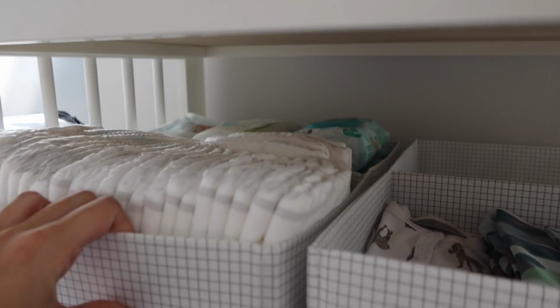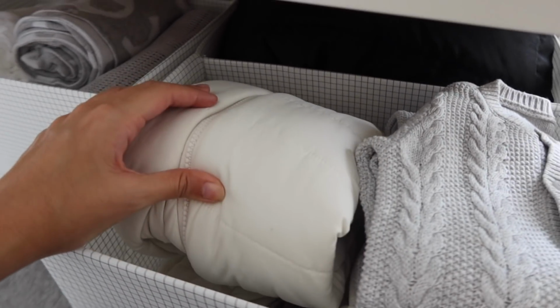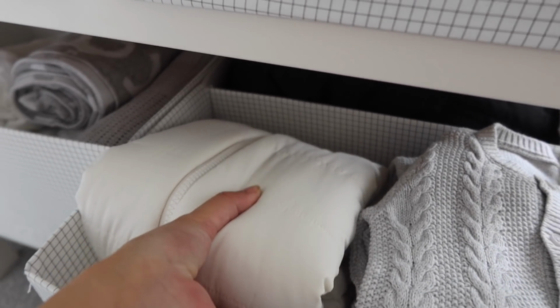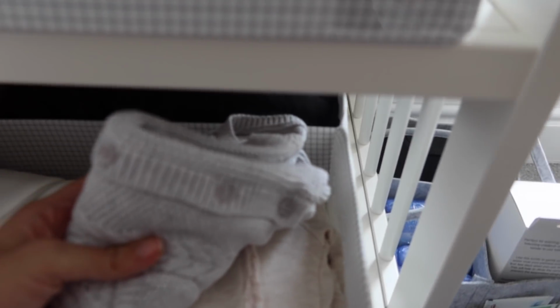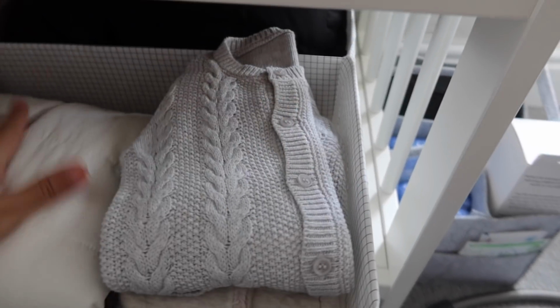You guys saw in last video I packed all his nappies, his wipes. Under here, I pretty much washed everything including his pram suits. So you guys remember this was a gift to us from the Juicy Vlog. I've already washed it and packed it away. He's got an overall pram suit cardigan, and also the pram suit that we bought him. So this is his going out jackets.